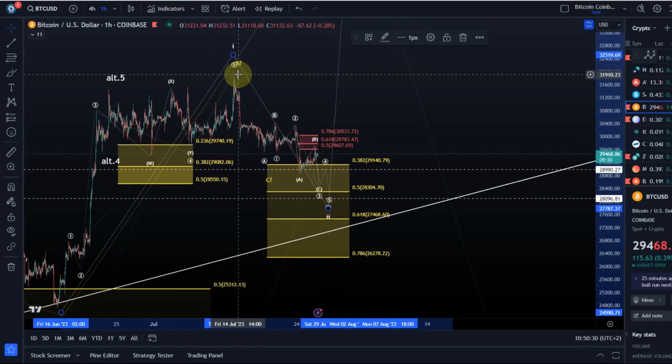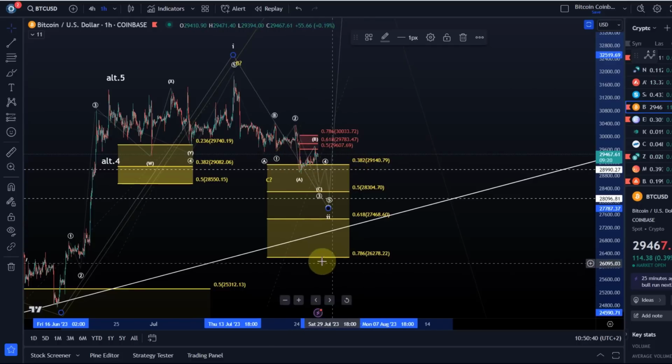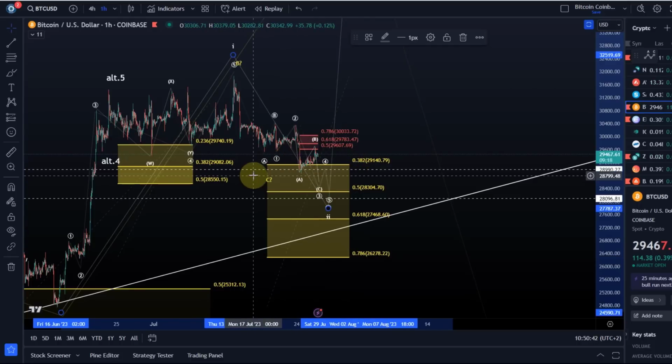So the actual correction hasn't really had a lot of time, okay? So from that point of view, surely the correction could be over. I'm not saying it can't be, because we already reached the trend reversal area. Whenever we reach these boxes, price can turn around at any time.